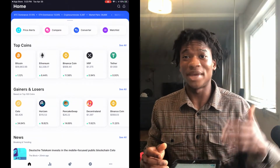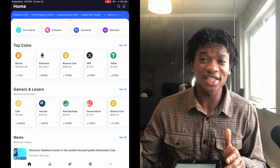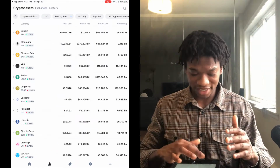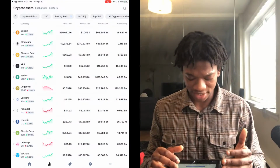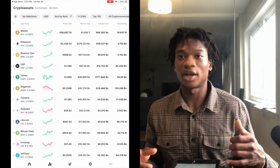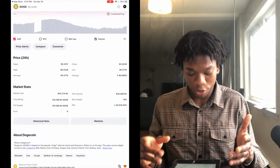This is a big app. This is a big platform. I use this every single day when I'm looking at the cryptocurrency market. It shows you what is going on in the market every single time. It is amazing. It shows every single coin, every single piece of information. They are the most legit source that I know of when I want to find out what's going on with a coin. You can also find out where a coin is trading and which markets it's trading in.